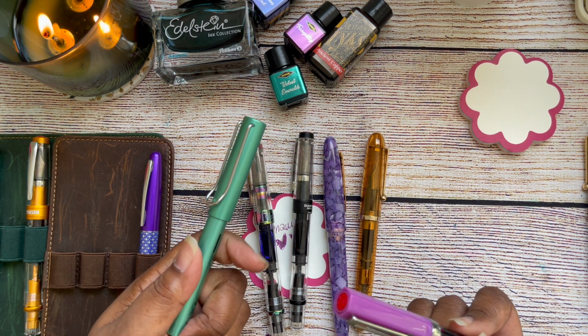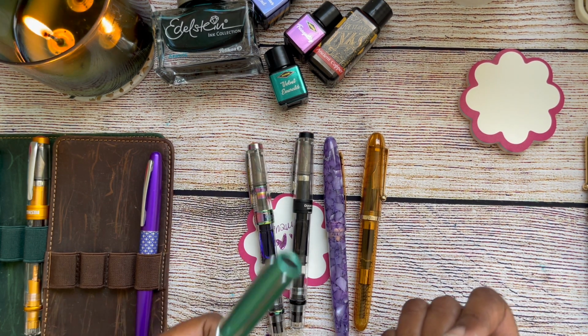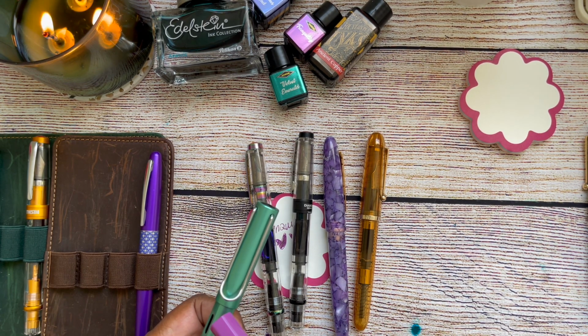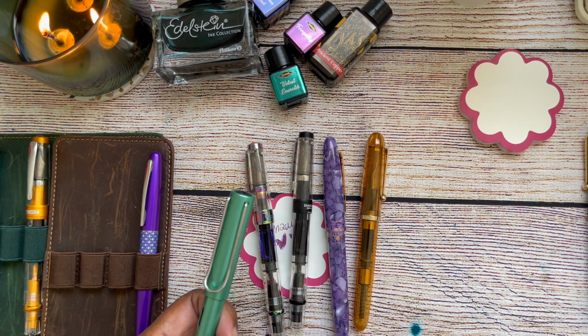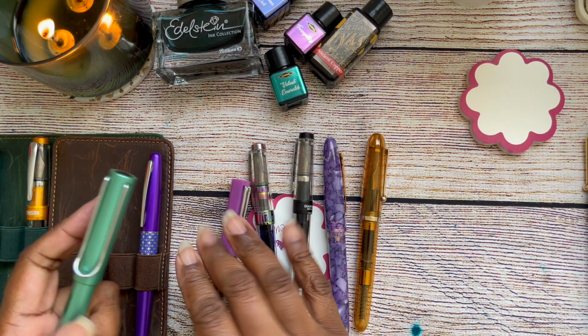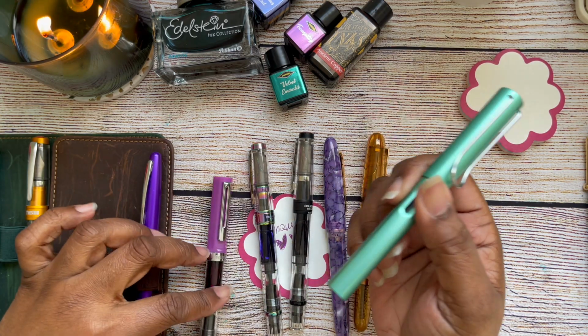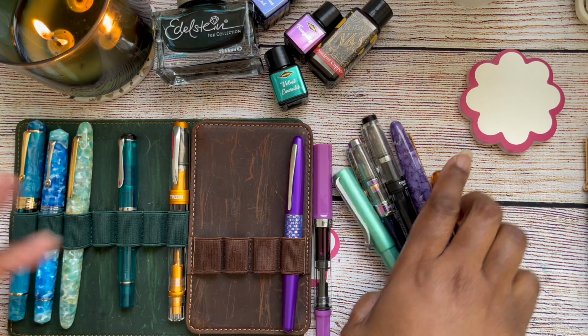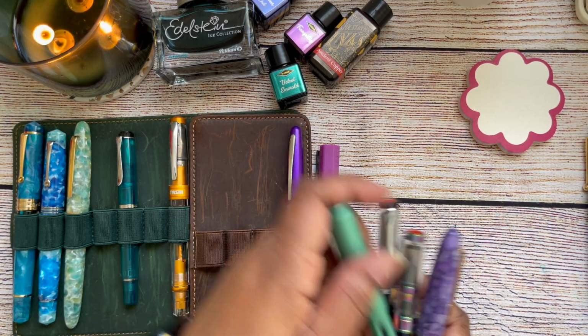It's not like, this is terrible, why would I want to use this? Just, I like my writing to be a little wet. I like it definitely on the juicy side. And this was not that, but I love the color. So I used it up, and I didn't even realize I used it up. And now I've got to keep writing with it because that's just the way my brain works. But yeah, otherwise, I'm telling y'all, this has been a good month.